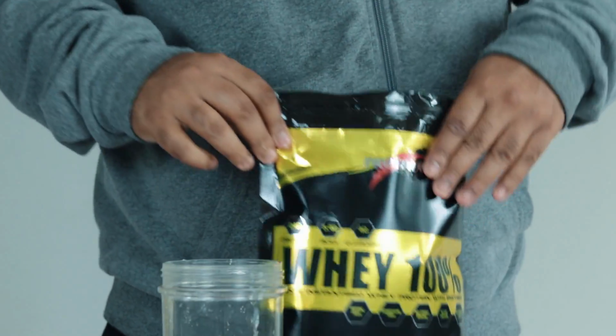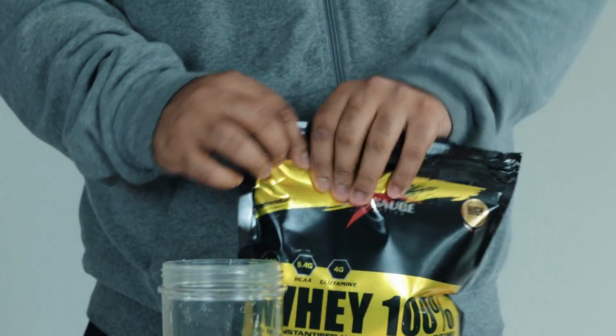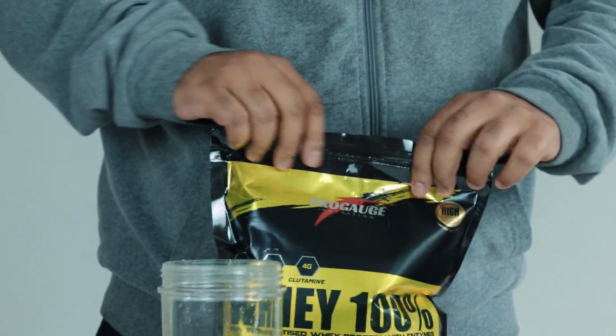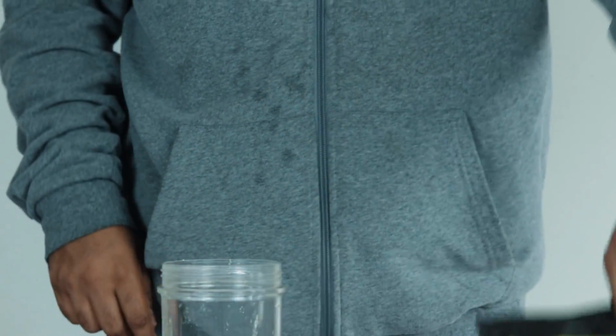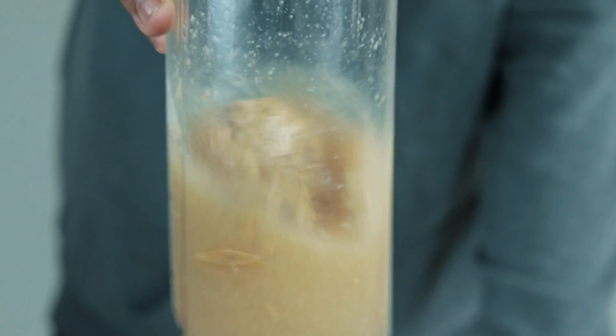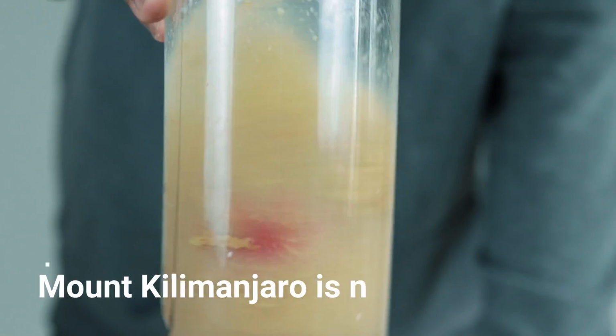That's some airlock, I guess. How good is the zip? So the ziplock is good. That's a good thing, because if the ziplock is bad, you're going to contaminate it eventually. Anyway, all right, let's shake it just like this and see how it comes out.